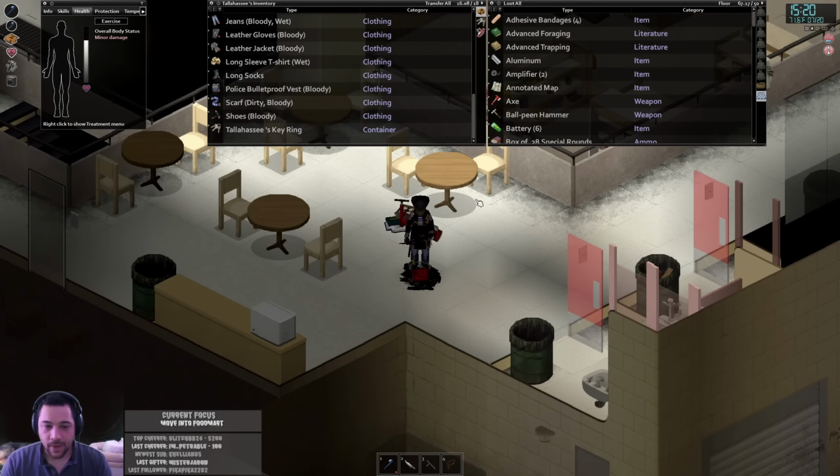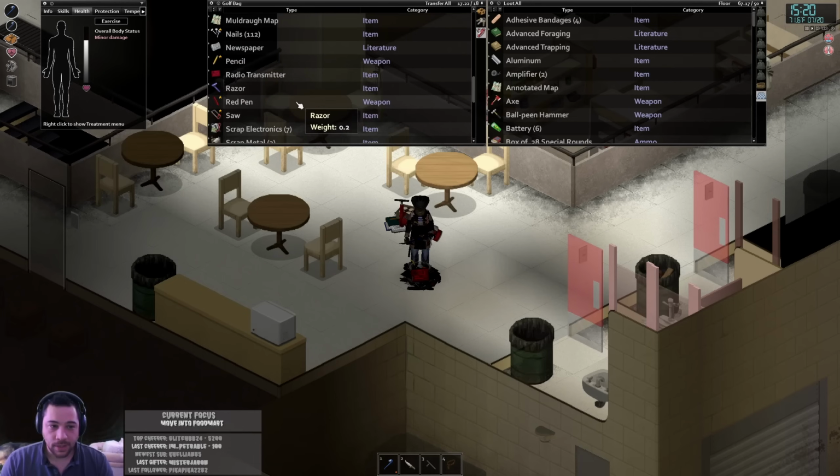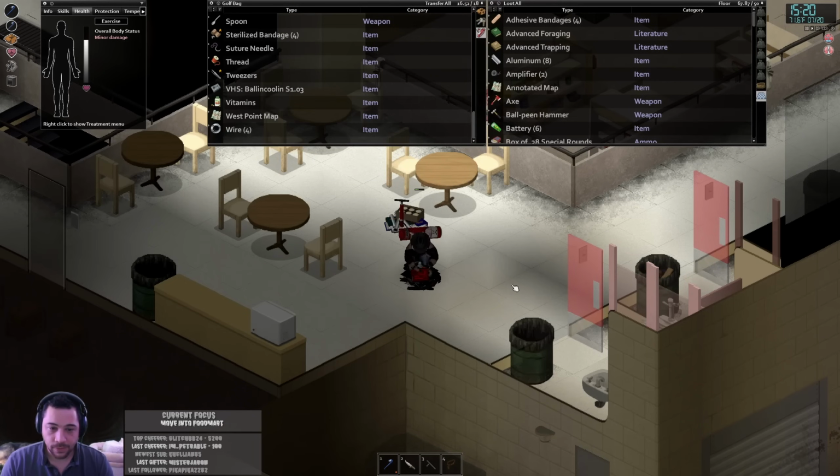I really like the new animations for stuff, as I'm sure you can see. Most things have icons and logos and the like. It's very, very cool.